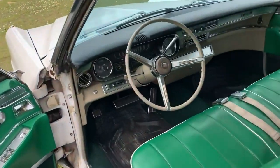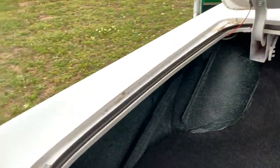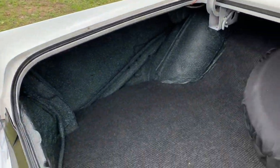Show you the trunk. That's a spare. But no jack. It's carpeted, spare tire cover.